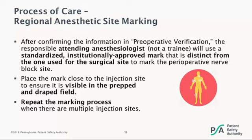The need for a standard mark also is important. The mark can be and has been such things as initials, such things as the letter A for anesthesia, or block for nerve block. Exactly what it is does not matter too much, but it should be distinct from the surgical mark and must be standard for the facility, again, to avoid confusion.